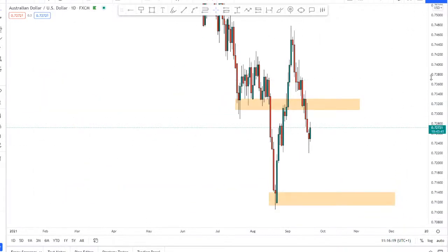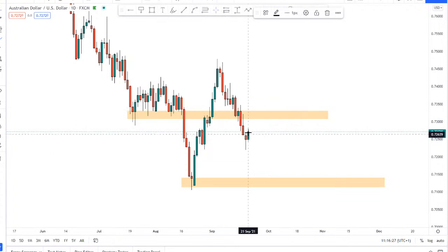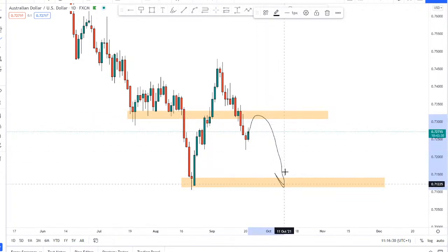We're taking out that key support here on the left around the 0.73200 mark. Really nice support. We took that out, so I'm simply waiting for AUSD to come back, retest this, and then fall over to the downside.